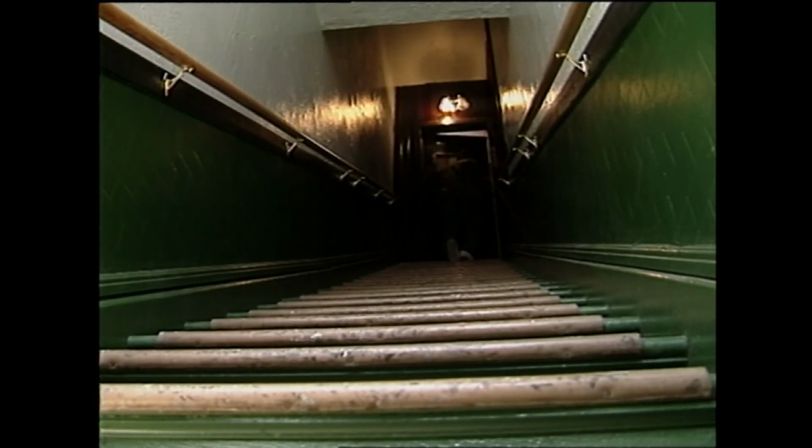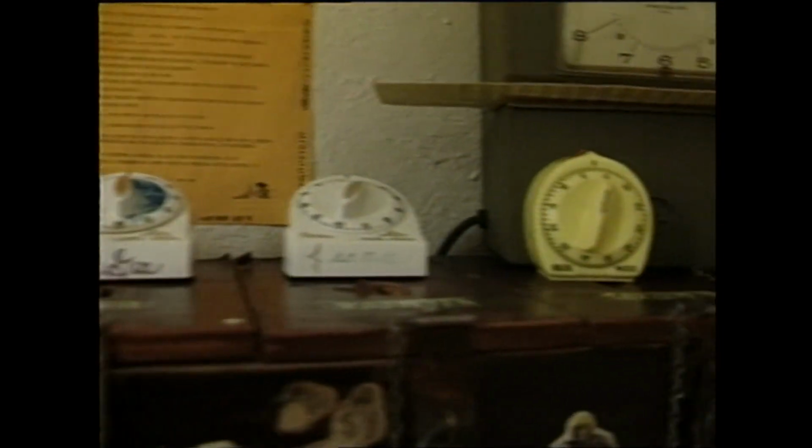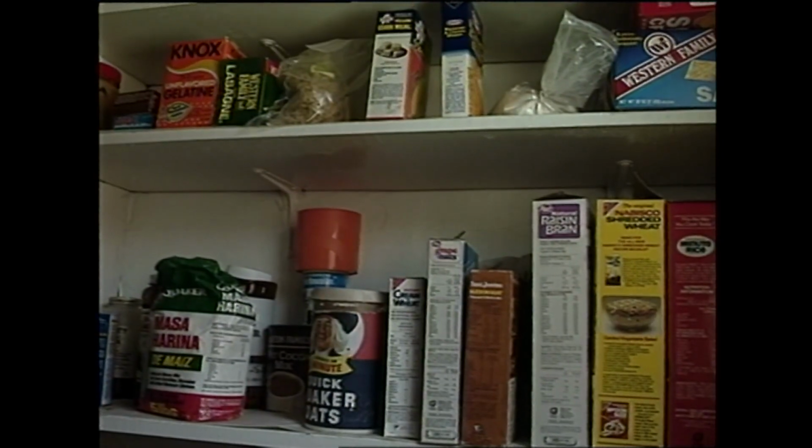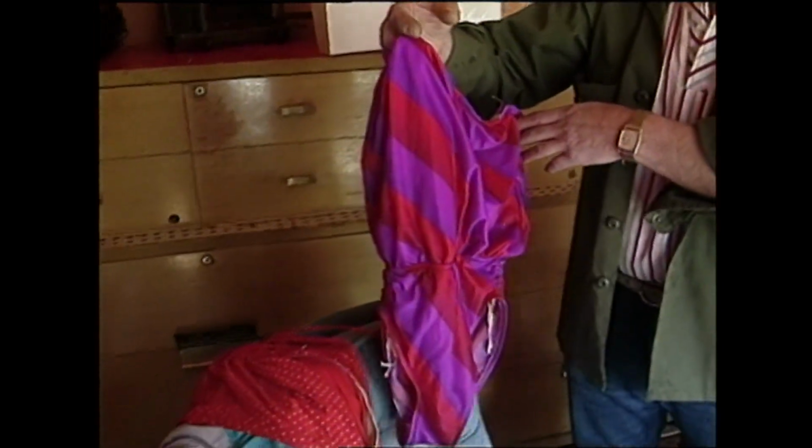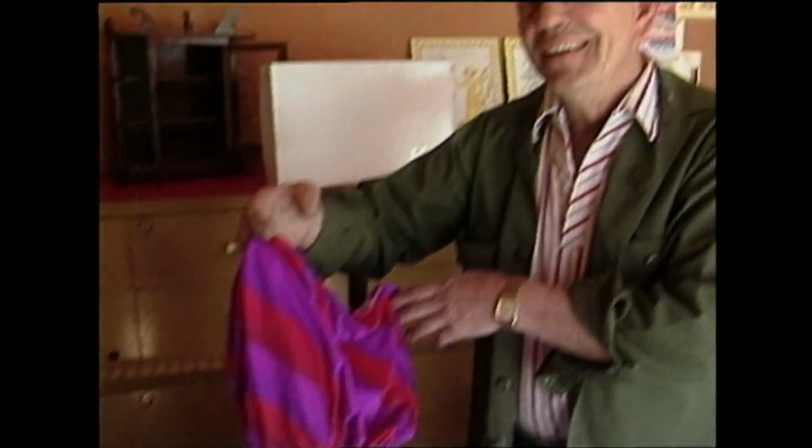And speaking of time, the oven timers the girls used look pretty modern. So do the rooms and the groceries in the kitchenette. Here's some of the swimsuits that they wore. Those don't look that old. No, hey, this closed down in 1988. 1988. Sort of a sordid past we have here in Wallace.